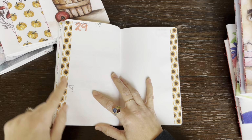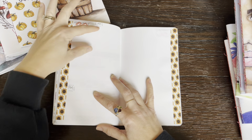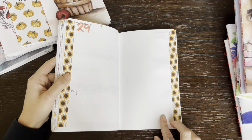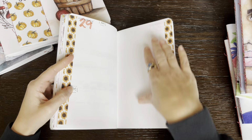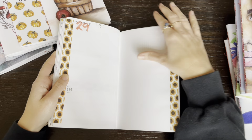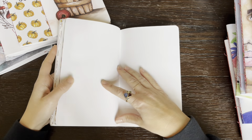Oh, look, this was interesting. I was writing AM and PM. I was going to have what I need to do in the morning and what I need to do at night. And then on this page, I was going to put my to-dos and what we had for dinner and things like that. So that's actually an interesting thought. It's something for me to think about again. Totally forgot I did that.